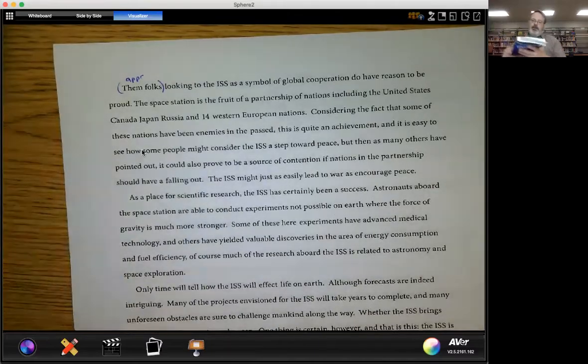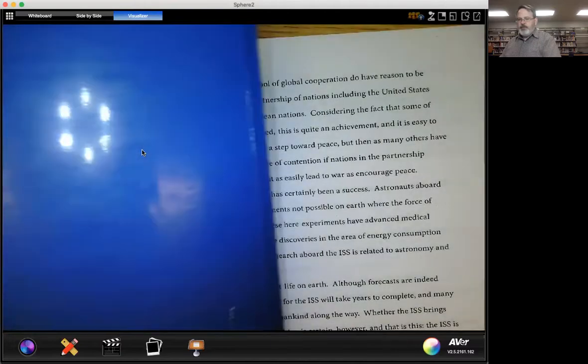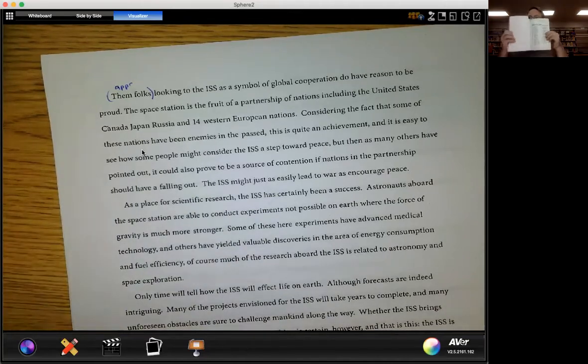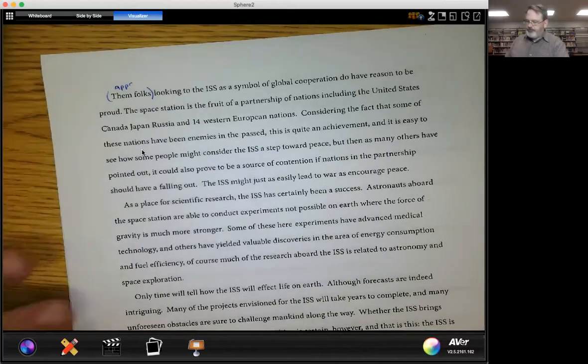For those of you for whom this is your first video, this is what I made a photocopy from, which is the back cover of the Handbook for Grammar and Composition. This book, right in the back. It's the back cover. Right there. Okay. For convenience, I just made a photocopy because it's easier to slide it in here and out.